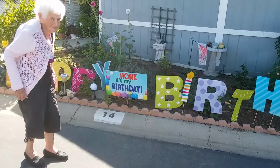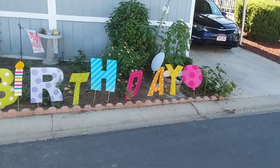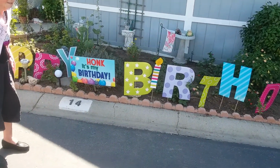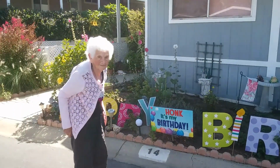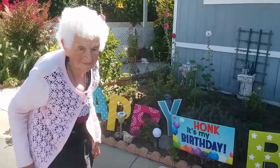So we are at part 2 of Mama's yard tour. This is her front yard. I put these little decorations up today for her birthday so that people can drive by and honk. Mama's going to show us her flowers and all her stuff. So where are we going to start, Mama?